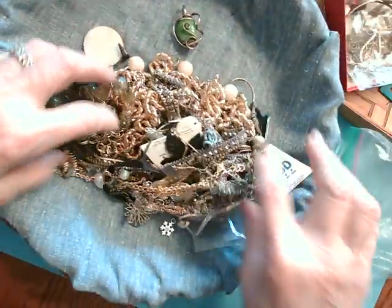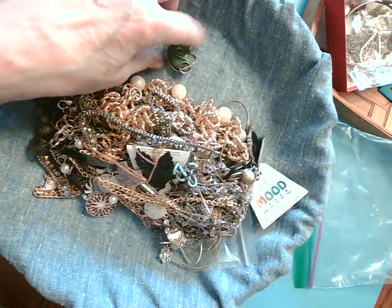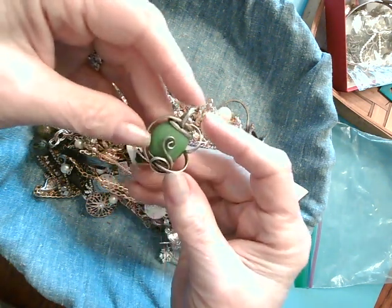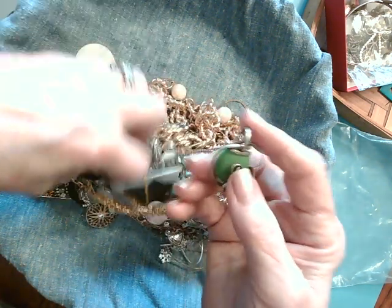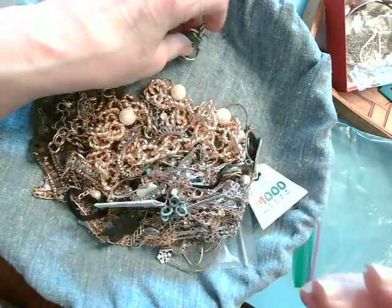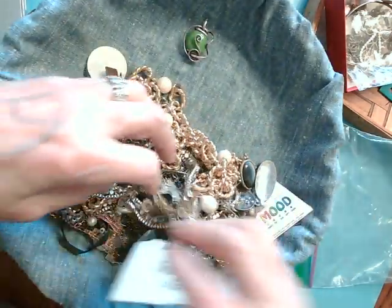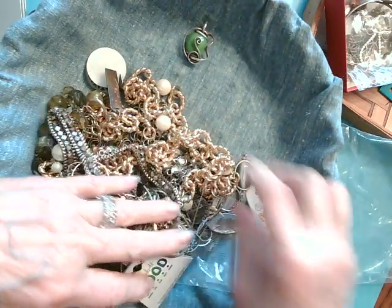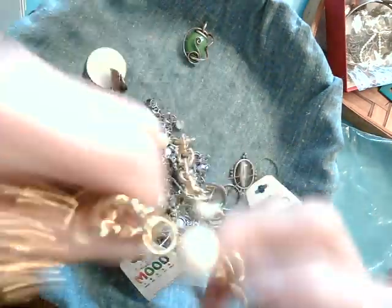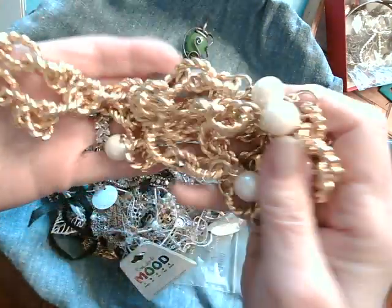Whee! So we get to go through this and see what's there. Oh, here's another one of these odd-looking pendants. They're kind of neat looking. We'll scoot stuff over this way. Oh, tangle. This, wow, this is big and heavy.